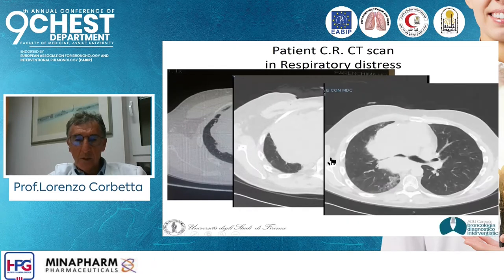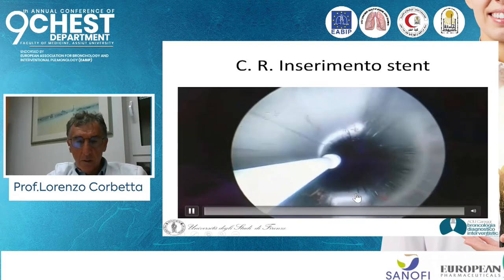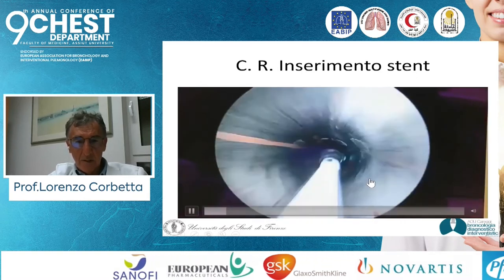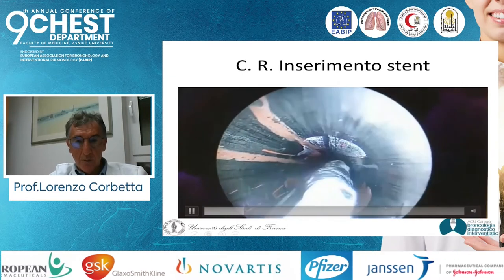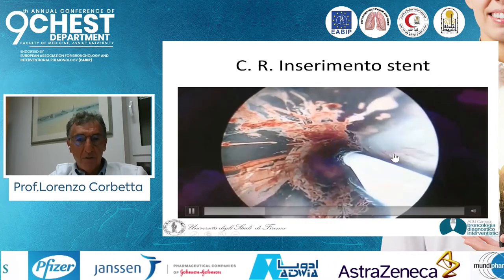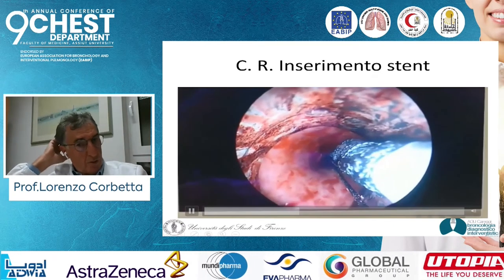And you can see here the endoscopic aspect. And he was in respiratory distress. So we preferred to use a metallic stent, because it was a very, very severe situation. It was very, very difficult to pass through the obstruction with the bronchoscope, because it was very tough, very rigid, but the stent passed through the obstruction and was released.